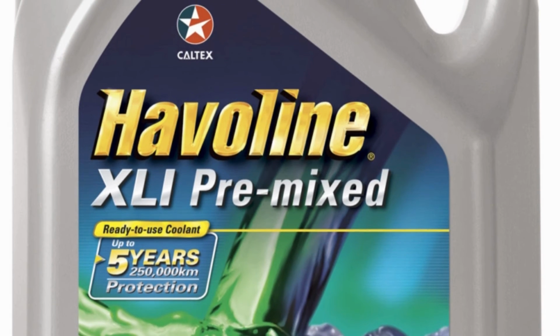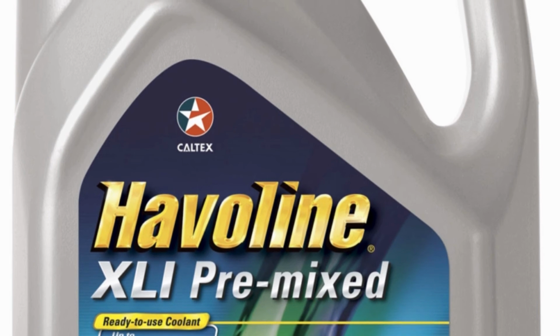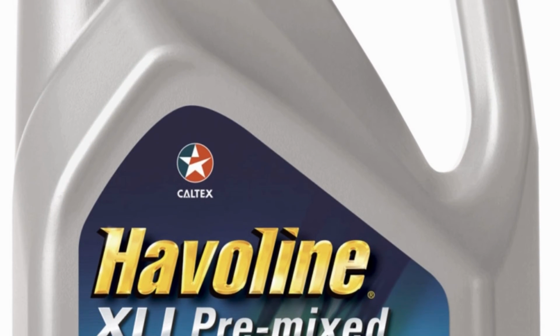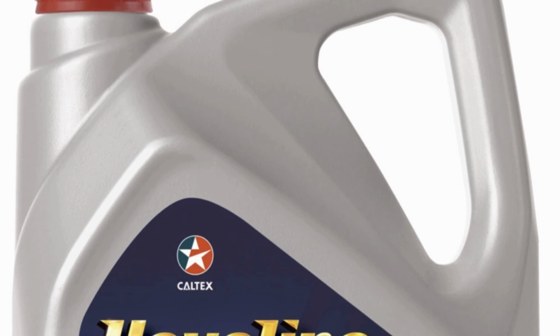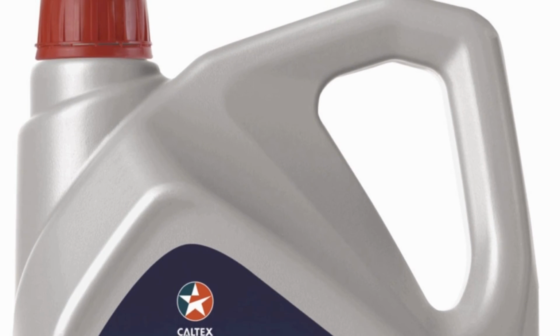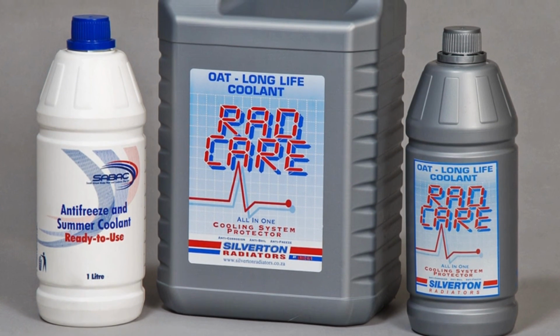Other base fluids are becoming available in the engine coolant market, such as 1,3-propanediol, otherwise known as PDO, and glycerin. However, since the majority of the global engine coolant market uses either glycols or water, we will focus on the use of these materials when discussing engine coolants and heat transfer fluids.